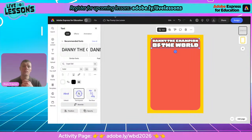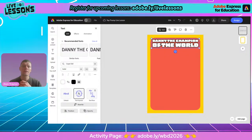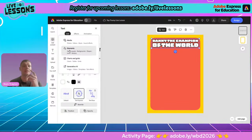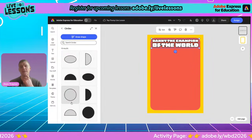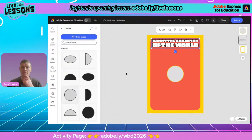Cool. Right, what are we going to do next? Well, what we're going to do next is create a circle for a picture of Danny to go in the middle, right? So I'm going to go to add content again, or if you're on an iPad, just go straight down to elements. And this time shapes. Yeah, I want a circle, right? So I'm going to go to view all in circle. And rather than having to make the border, I'll get one that's already got a border. So this one here, click, boom.